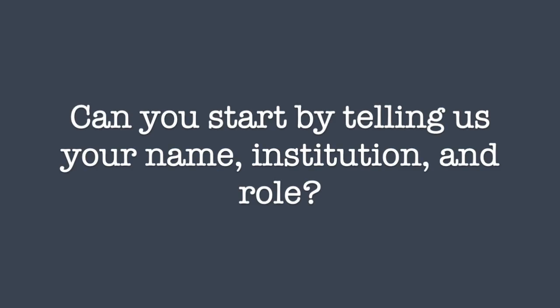Can you start by telling everyone your name, your institution, and your role? I'm Zheng-Yi Chen from Mass Eye and Ear and the Harvard Medical School, and I'm a PI on this project.